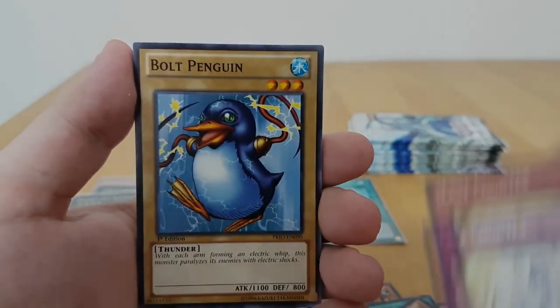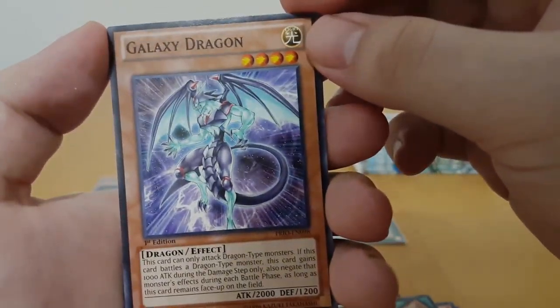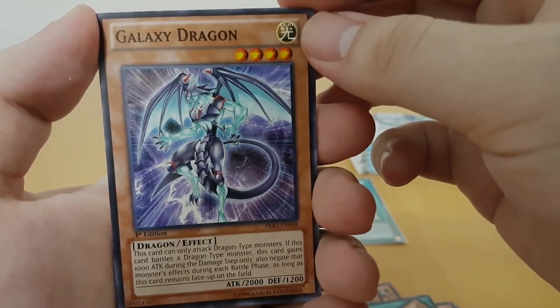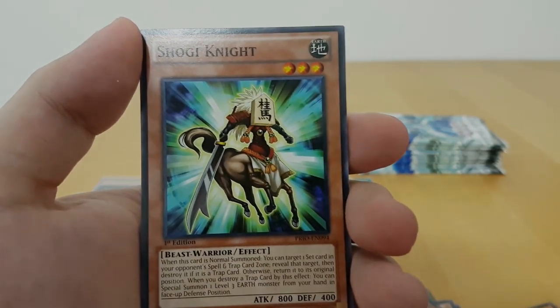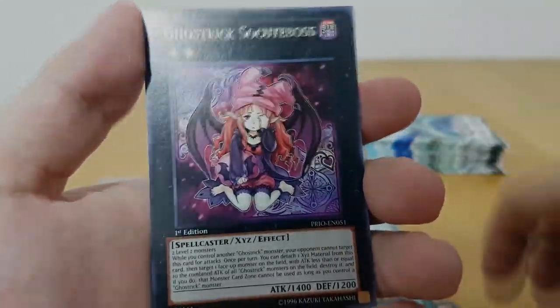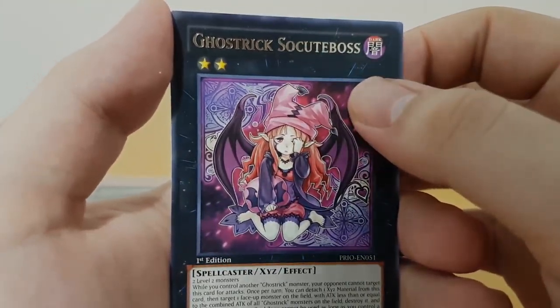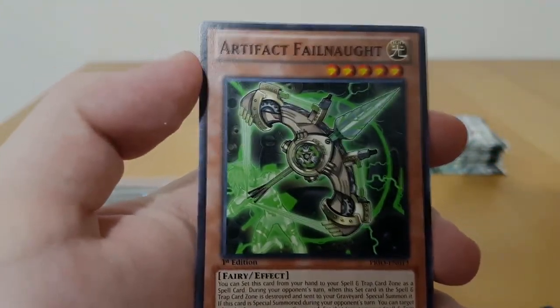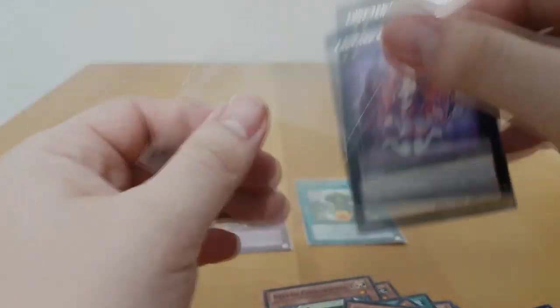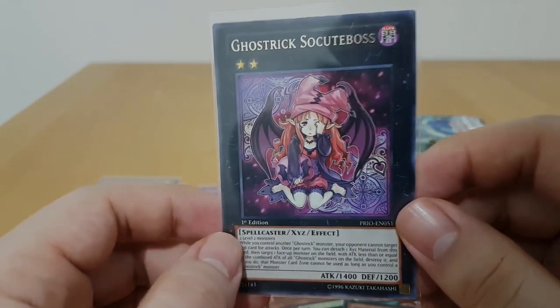100-footed Horror. Last counter. Oh yeah, we saw this one before. Bolt Penguin. Galaxy Dragon. I haven't seen this one yet, I think. Very nice. Shogi Knight. Haven't seen this one either. Battling Boxer Veil. Double Dragon Descent. Ghost Streak. So Cute Boss? I don't know. And behind we have a normal Artifact Fail Not, which we haven't seen before. So that is nice. As you know, Nerd Bucket and I, we like Ghost Streak cards. Very nice. Don't mind if I do.